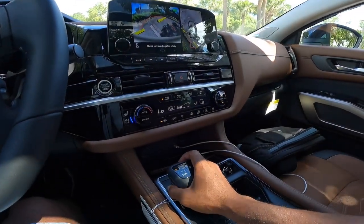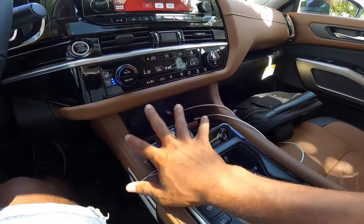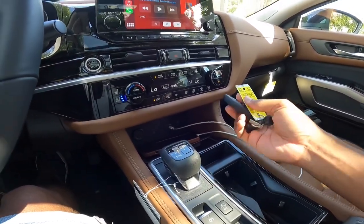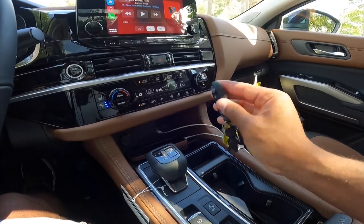Kicking it down here to neutral very gently. You can also go into drive and just kick it down again. There's a manual mode. You can click P for park. I like the shifter. It doesn't take up a lot of real estate here in the center console. This is the current key fob here for the Pathfinder. There's a lock, unlock, remote start, trunk release, and a panic button. And there's a new Nissan emblem on top of the key fob.